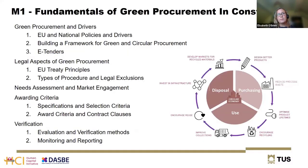So this is the first module. This is the fundamentals of green procurement. So we're looking at the drivers, the EU, national policies, etc., and setting up the framework. Where did this come from? How are you going to use it? And then looking at the e-tender process. So then there's legal aspects. So we're looking at the treaty principles and the types of procedures and legal exclusions. They're really important when you're setting this up.